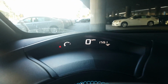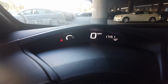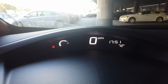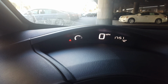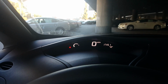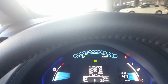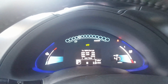You have your speedometer here in the front, which shows you how many miles per hour you're driving, the temperature outside, and the time at the moment. Here at the bottom left, what you do get is a tree. We don't have anything right now because we're not driving very energy efficient, but it actually starts growing the tree. It's going to let you know if you're driving more or less energy efficiently. If you're driving more energy efficiently, it's going to start forming a tree there.